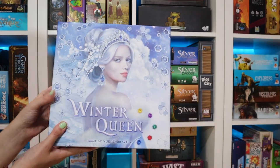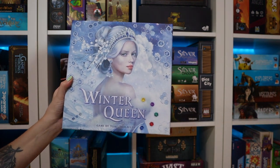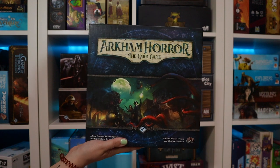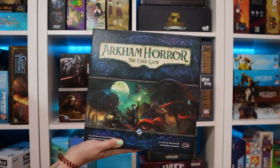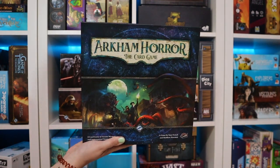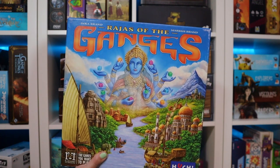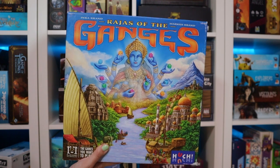Then on this shelf, we have The Winter Queen, a game by Yuri Zuravlev. Arkham Horror, the card game from Fantasy Flight Games, designed by Nate French and Matthew Newman. Rajas of the Ganges from Inka Brand and Markus Brand, and this is published by Hutter. This is one of Zach's games.